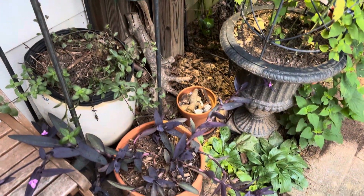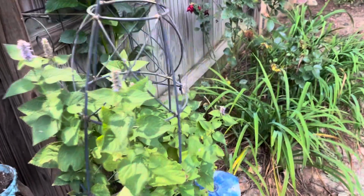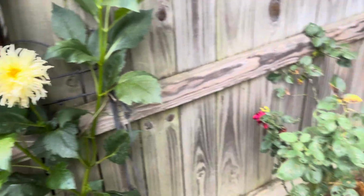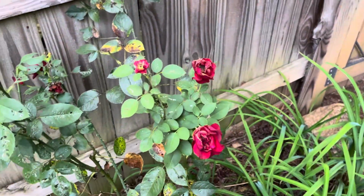Chocolate mint there. Original Tradescantia. Anise hyssop. Had a good bit of rain, so things are looking pretty happy. Although, I haven't had time to deadhead. I did clean up a little bit yesterday. Like these roses definitely need to be cleaned up a smidge.